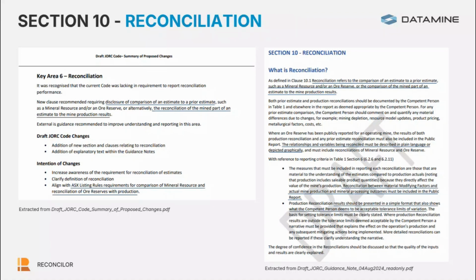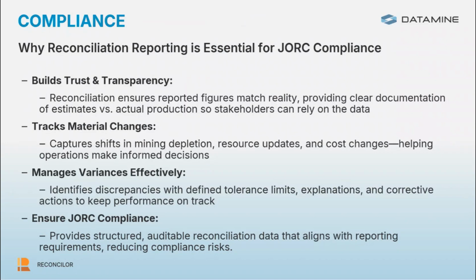Another key point was that results should be presented in a simple format that also shows what the competent person deems to be acceptable tolerance limits of variation. In Reconcilor, we refer to the tolerance limits as control limits.